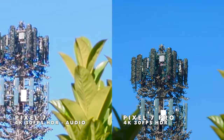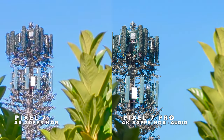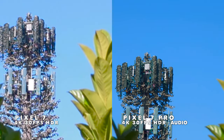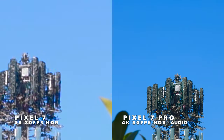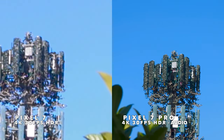We can move into a max, let's see, 7x. Well, let's back that out so you can see 5x digital compared to the 5x optical. So there you go, 5x digital on the standard 7 compared to the optical on the Pro. And of course, you can go to max 7x digital here. The zoom is also very steady on the Pixel 7. It steadies out as you move it around, so it's both pretty stable.